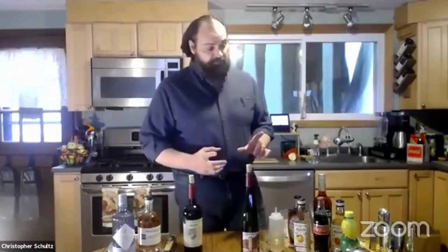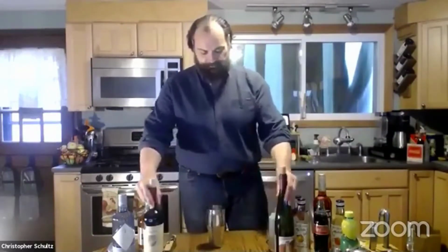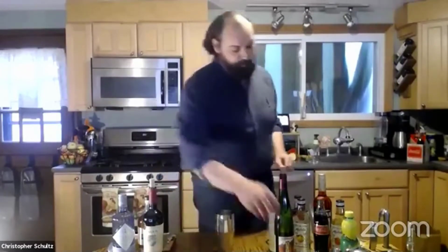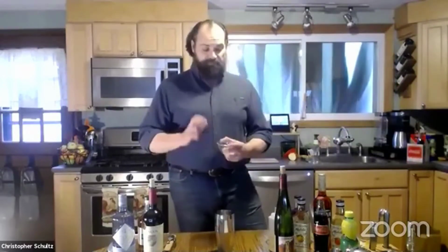Now, the New York Sour is basically just a whiskey sour with red wine. We're going to make it from scratch. We're going to start off with our cocktail shaker, and we're going to add 1 large egg white. For those of you who are wondering, egg white, what do you use that for in a drink? Some of you already know this. Egg white gives it a little bit of foam. It makes it kind of brighter and frothier.